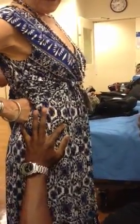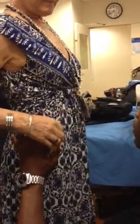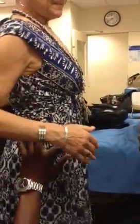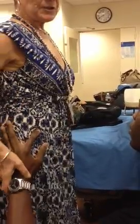Okay. And then we'll just use this hand and try to find the crest up here. There you are. So where's the crest and where's the anterior iliac spine? Remember, you can just feel it. It's easier to find the anterior first. Okay, so find that one. Yeah, there you are. There's the spine.